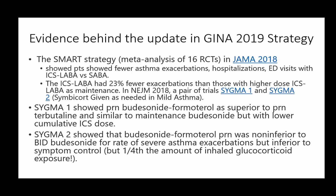The other two trials were Sigma-1 and Sigma-2. They were very similar. Sigma actually stands for Symbicort given as an as-needed treatment in mild asthma. Sigma-1 showed PRN budesonide formoterol was superior to PRN terbutaline and similar to maintenance budesonide with lower cumulative ICS dose. What that was testing in Sigma-1 was terbutaline, which is a short-acting beta agonist. We don't use it in the US. It's used in Canada. So patients were given a placebo controller medication twice a day.